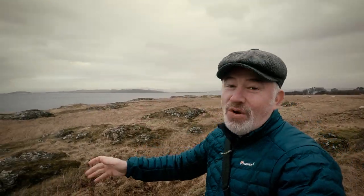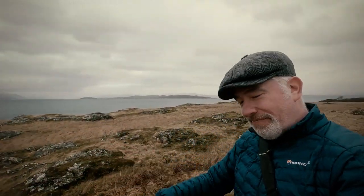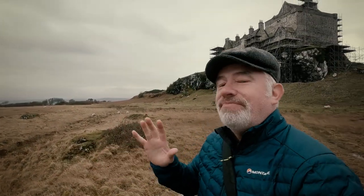I am still, we are still, because Sheila is down there, my lass is down there, we are still on the Isle of Mull and we're getting a good day today. Weather wise, there is going to be some rain, but 50-50, which is pretty good actually, because we've had nothing but rain since we've been here. So today's a pretty good day.